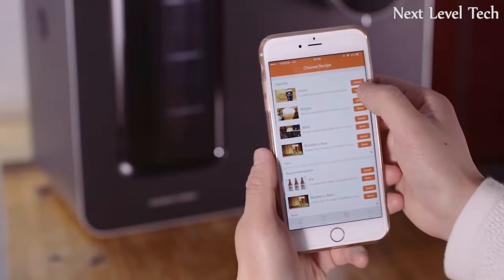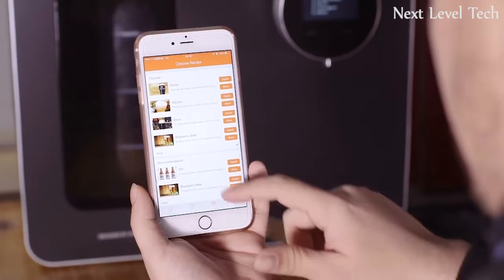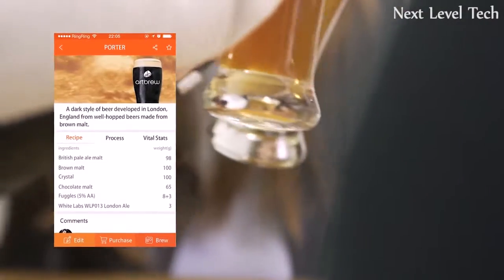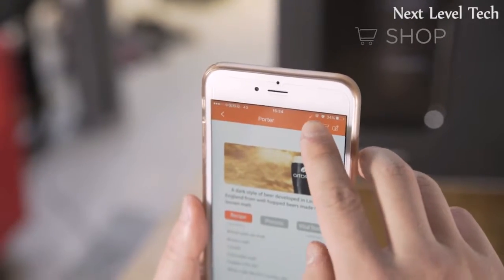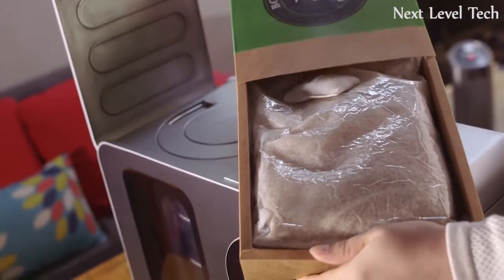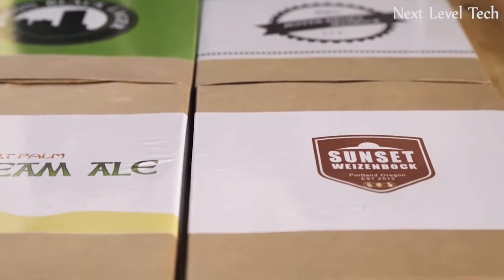The iGulu social platform provides users hundreds of standard recipes well built by excellent brewers around the world. You can order different recipes through the app website and receive ready-to-brew packages. Now you can taste a beer from the other side of the world, just at home.